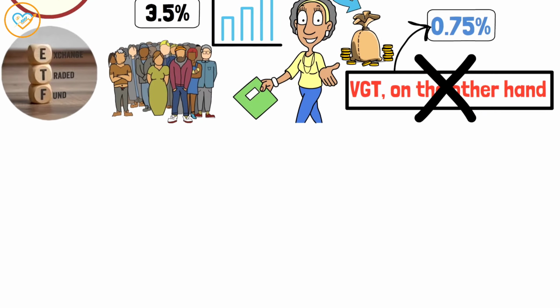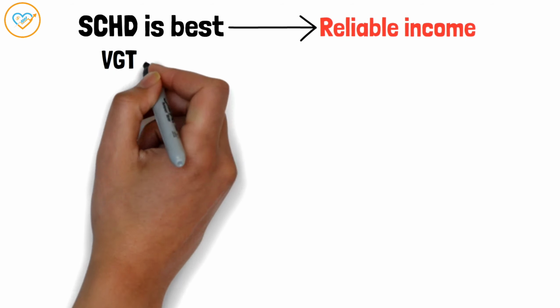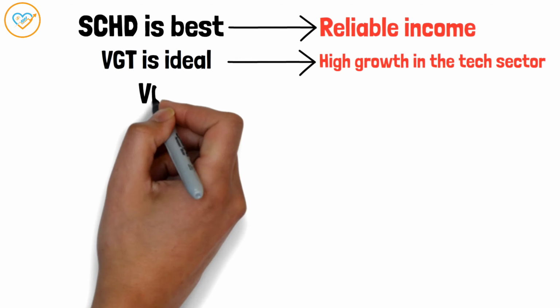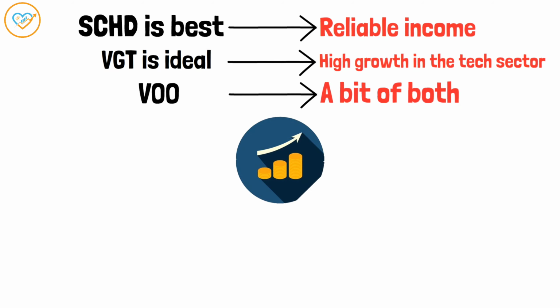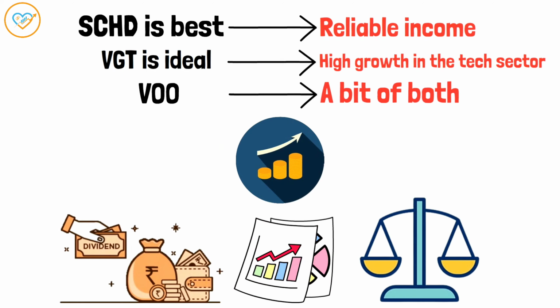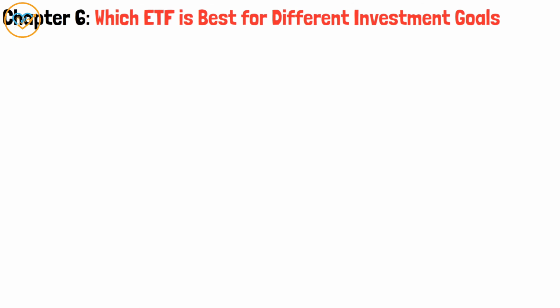So, in a nutshell, SCHD is best for those looking for reliable income. VGT is ideal if you're chasing high growth in the tech sector, and VOO gives you a bit of both. Each of these ETFs has different strengths, depending on whether you value dividends, growth, or a balance of the two. Chapter 6: Which ETF is best for different investment goals?